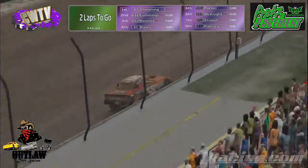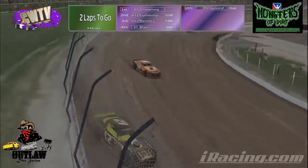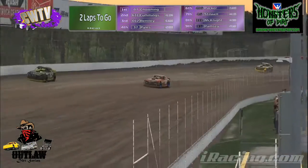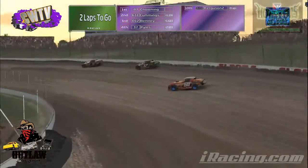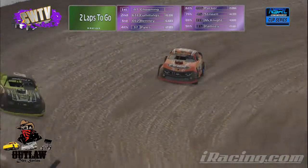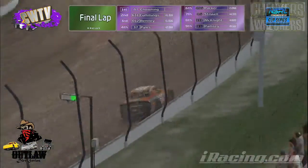So these guys are coming around. We got 2 laps to go. Useless knowledge, that stuff. Lucas Chowning still with a dominant lead out front. He's got over a 1-second lead on this field here tonight. One of the biggest leads we've seen in a heat so far. We'll keep the action here on Blake Bentley and Ronald Piles.